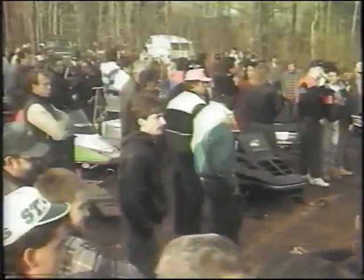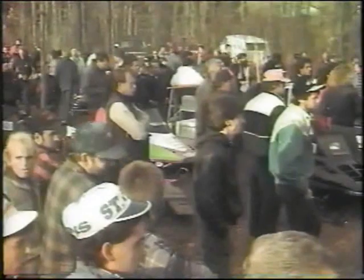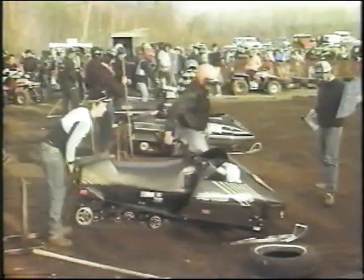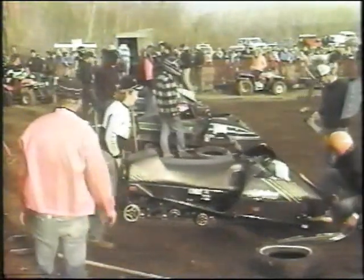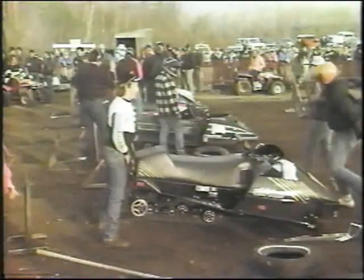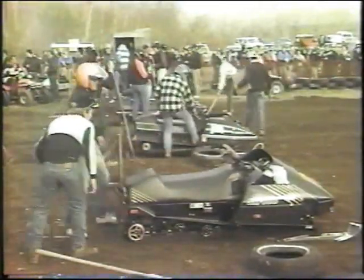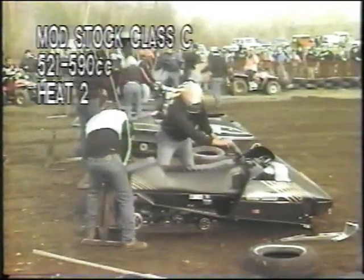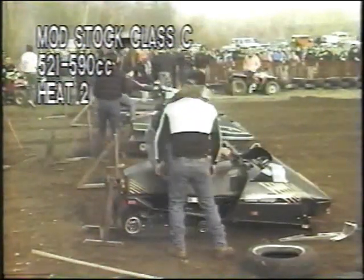Second heat, Mod Stock C coming up. 4 more sleds. 129, Ed Charette, out of Farmington, Connecticut on a Yamaha. 207, Mark Carlson, out of Sutton, Mass, on a Mach 1. 77, Todd Stiles out of Windham, Maine on an SRX. 219, Bob Van Dusen, Clifton Park, New York on an Arctic Cat. Second leg coming up, Mod Stock C. And they're on the line.